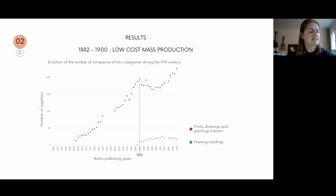To complete this analysis, I isolated two categories: print, drawing, and painting framers, and framing molding, for which the curves are different from the others if we look at the period after the market crash. We can see in this graph an increase of print, drawing, and painting framers, which coincides with the appearance of a specific framing molding section in 1881. It appeared at a time of peak activity in frame making and stabilized until the end of the century, while the number of frame-making firms declined, as we saw in the previous graph.